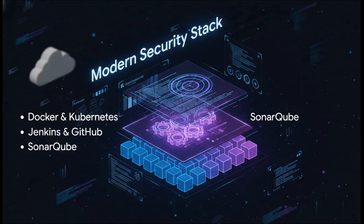And integrated directly into those pipelines are tools like SonarQube, performing continuous inspection of code quality and security, just hunting down those vulnerabilities in real time. These tools integrate seamlessly to protect your applications from the inside out.